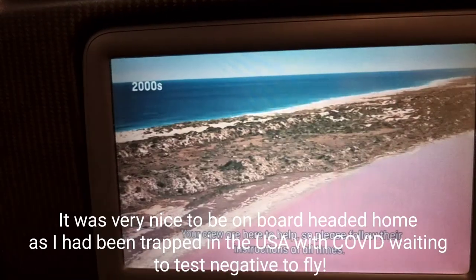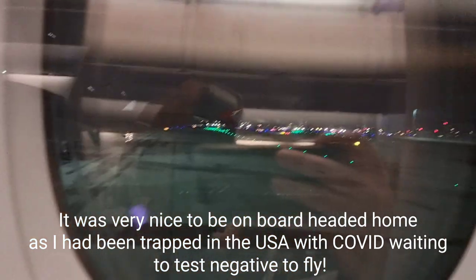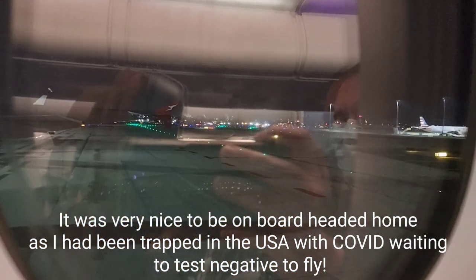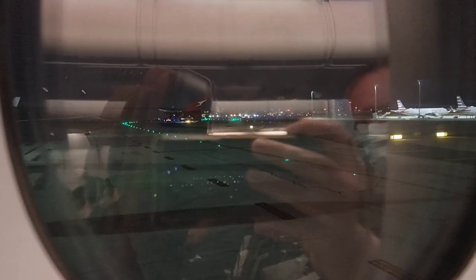Your crew are here to help, so please follow their instructions at all times. They'll be coming by later with a UNICEF change for good bag. If you have any spare change in any currency, please share it to help deliver life-saving healthcare, clean water and education.